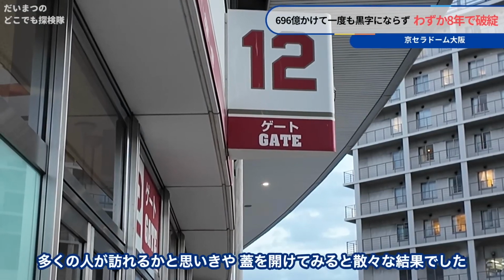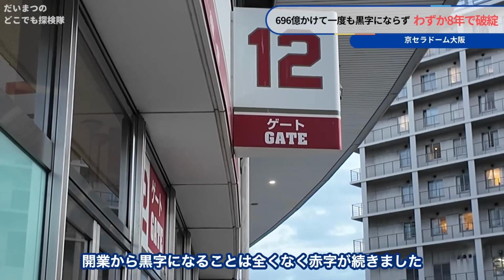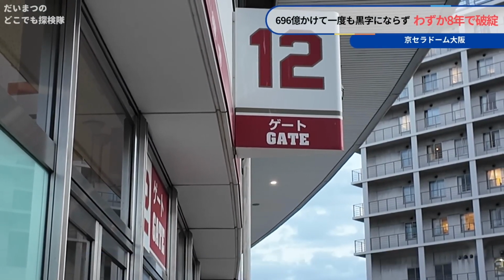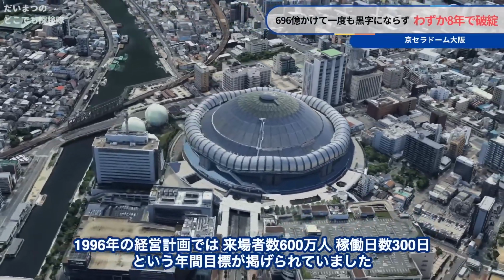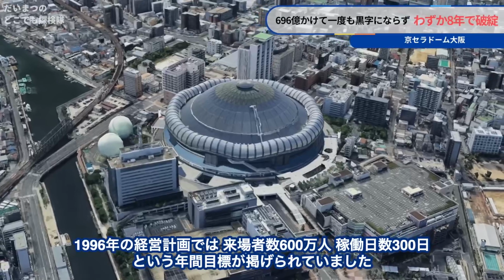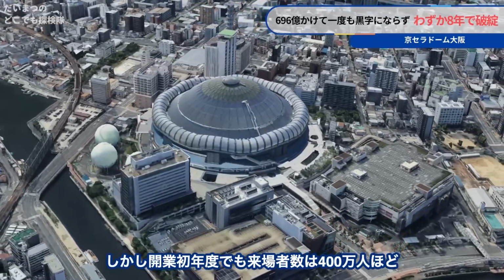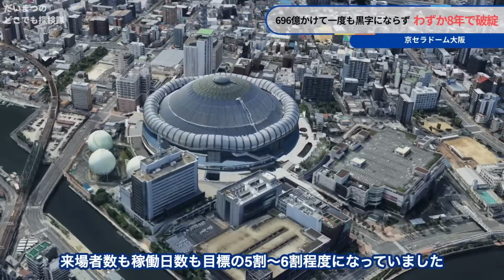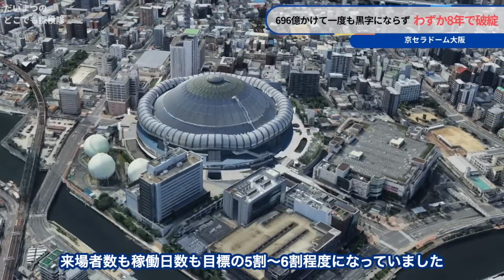You might think a lot of people would visit, but when they actually opened it, the results were terrible. It never turned a profit since it opened and continued to operate at a loss. In the 1996 business plan, the annual targets were set at 6 million visitors and 300 operating days. Still, the visitor count was only around 4 million in the first year after opening. After the first year, the number of visitors fell below 4 million, and both the number of visitors and operating days were only about 50 to 60% of the targets.